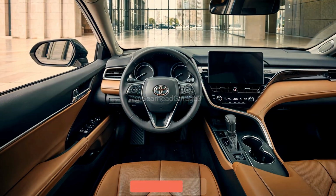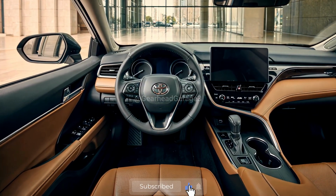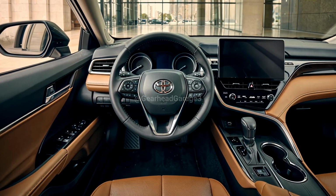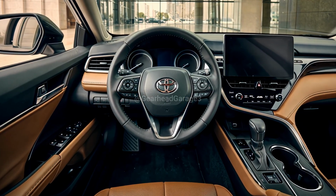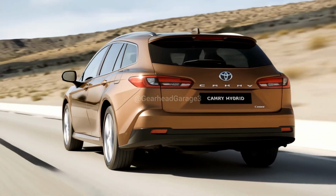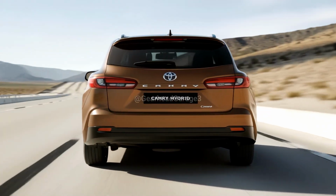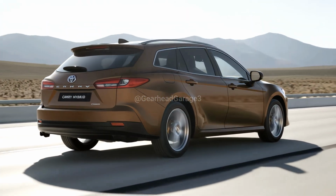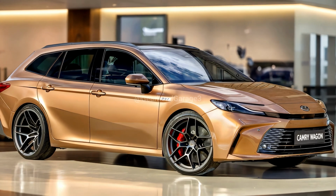Picture this, rolling up in a Toyota Camry that isn't boxed in by a sedan's trunk but stretches out into a sleek, 5-door station wagon, blending sedan style with SUV practicality. Digital artists have already given us a taste of what the 2026 Camry Wagon could look like, slicing and dicing the fresh 2025 Camry Hybrid into a body style last seen in the 90s.